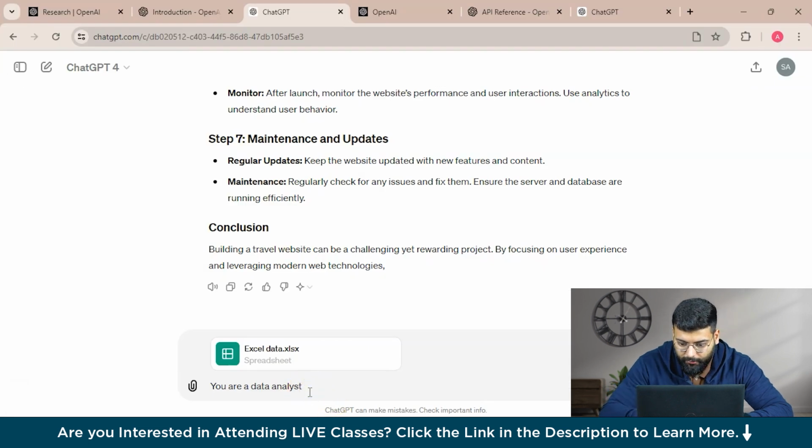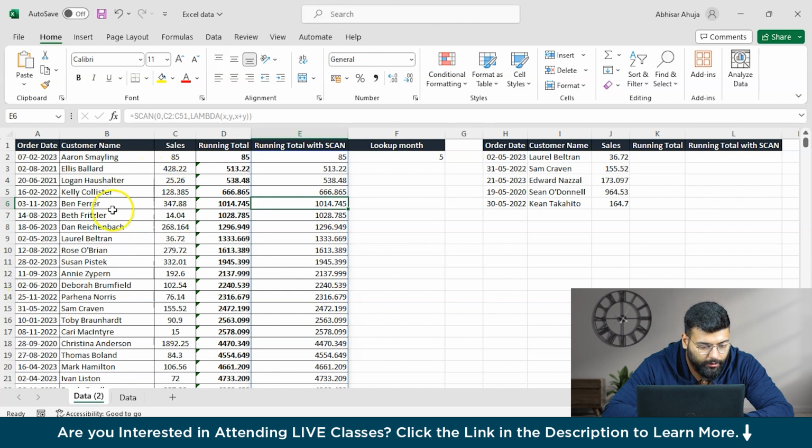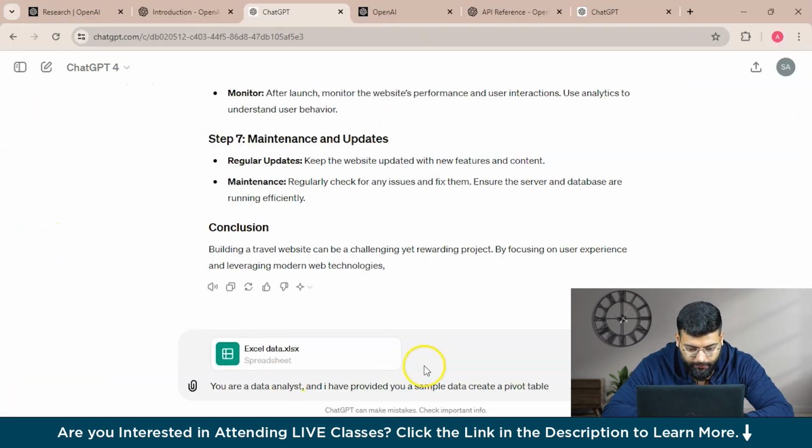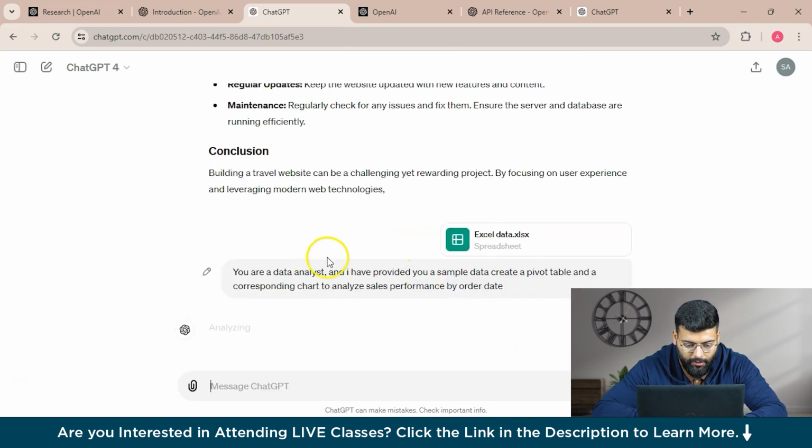So we will ask it to create a pivot table. We'll write a prompt that you are a data analyst and I have provided you a sample data. Create a pivot table. So let's move to the table and see that we can create a pivot table with sales and order date. So we'll ask it to create a pivot table and a corresponding chart to analyze sales performance by order date. So let's wait for the response, and you can see here that it has started analyzing.